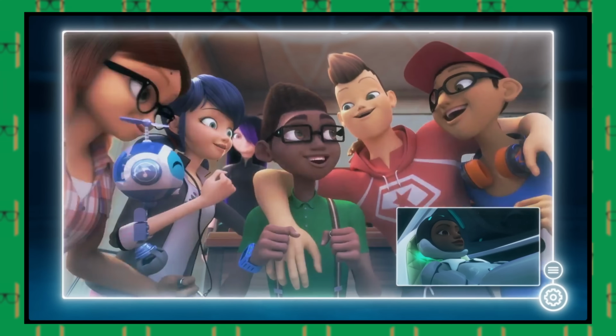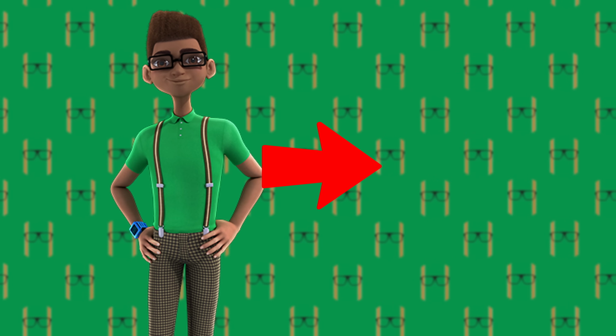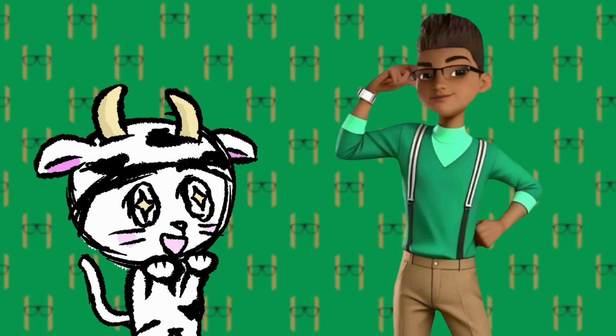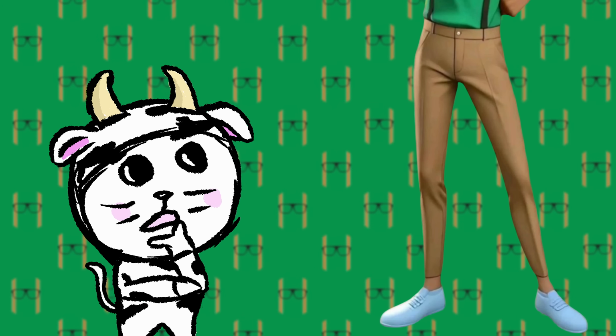Who would have guessed that they made a smart looking character also a cool looking character? Max got a pretty interesting change this season. While he has the same basics going for him, like the suspenders, green shirt, and glasses, the smaller details have really made a big difference for him. They changed his green polo into a green sweater, and his weird pants into some nice khakis.